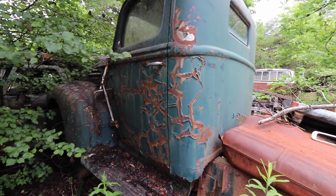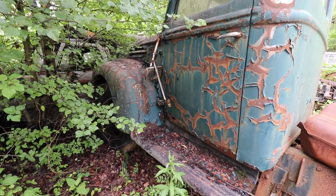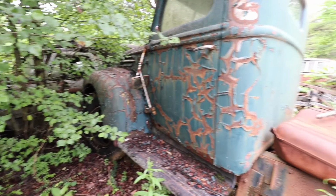Man, that's a cool one right there. It's got a little rust in the door corner there. I'm sure there's more than that, but now there's an old rollback right there.